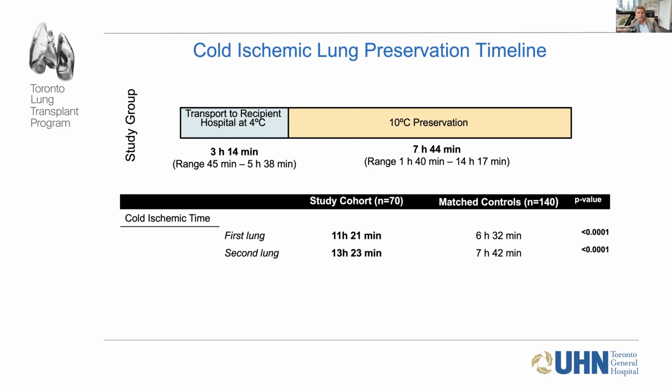So the transport to the recipient hospital at 4 degrees. The average was about 3 hours in a cooler of ice, but we went as far as 5 hours and 40 minutes. And then the intentional prolongation is the yellow bar here, which showed close to 8 hours of intentional prolongation of preservation time, which ranged from 1.5 hours to 14 hours.